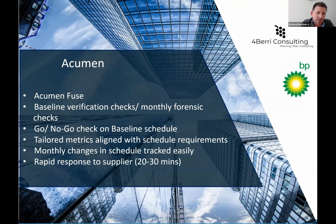So in terms of the schedule aspect of the project, we had a lengthy review process, but Acumen Fuse was critical to us hitting our time. So we had a baseline verification check and also a monthly forensic check. Acumen does both. With the baseline schedule, we're able to do a go, no-go check and ultimately see, is it worth looking at?